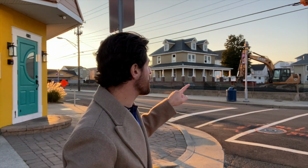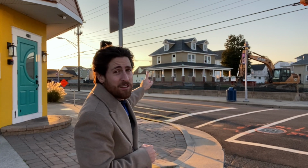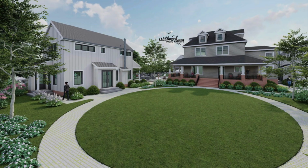They're going to keep the middle house here in the middle, build a parking lot on the far side where the Carpenter's house used to be, and then they're going to put individual cottages around this building. They're going to add in a pool, a play area, and a couple other things. We have some photos of what it's going to look like. Take a look.